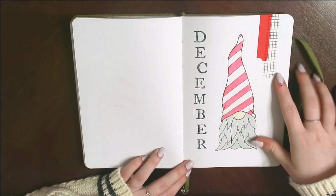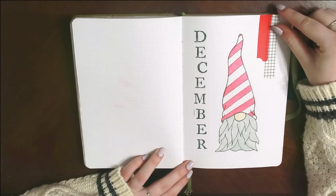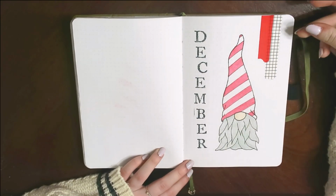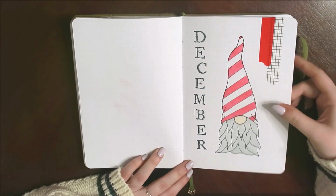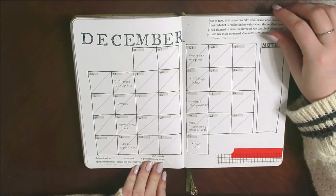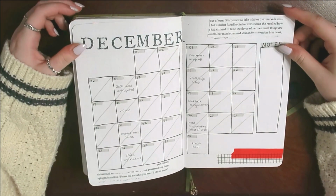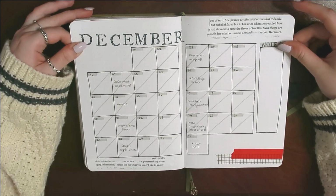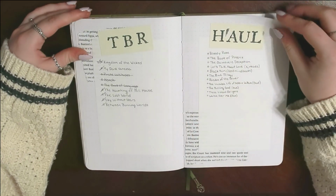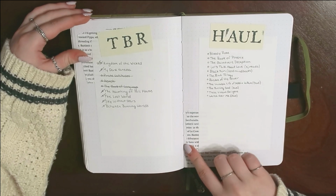And then we finally have my December spread. I do have a video up of this. I think this is the only one I have not deleted yet, so there's that. I did a little gnome theme for December. I didn't want it to look super tacky or outrageous, so I did a pretty simple theme. TBR and haul, very simple.